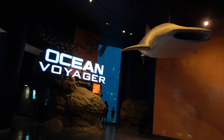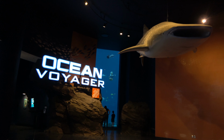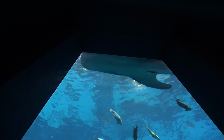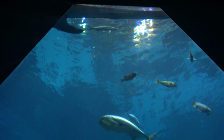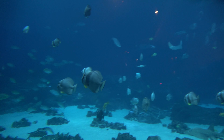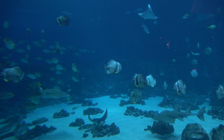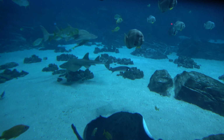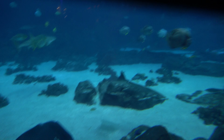The next exhibit is Ocean Voyager, which is by far the most famous and the star of the show here at the Georgia Aquarium. And we have made it to the enclosure, swimming way up there towards the top. That is a whale shark. And this is one of the largest aquariums in the entire world. Tons of fascinating animals in here. Whale sharks, manta rays, sea turtles, among hundreds of other fish.